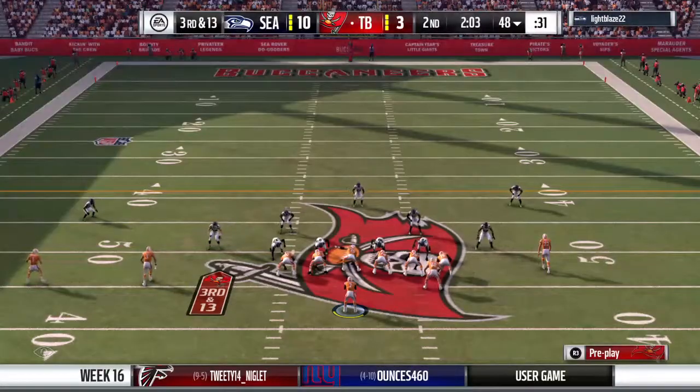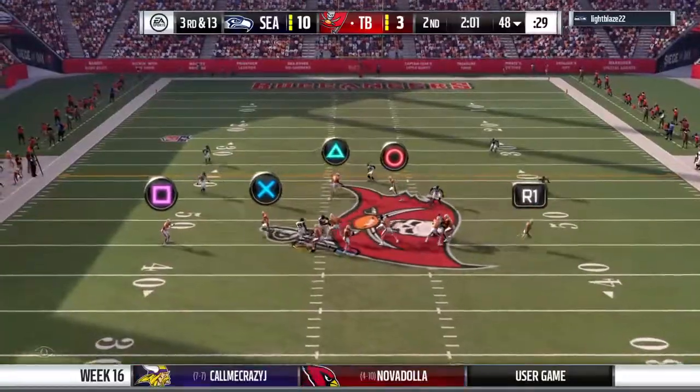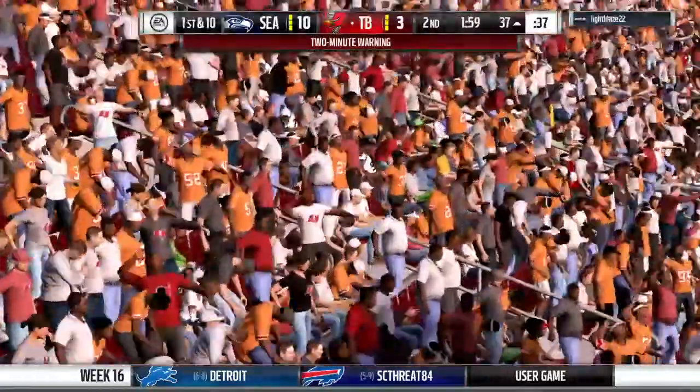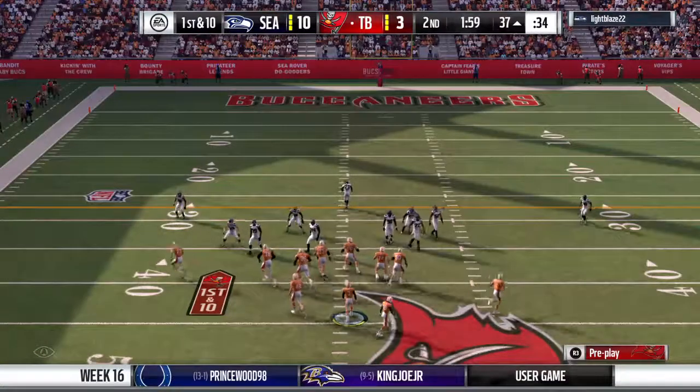Yeah, they want to get themselves in position to score in this last shot before the clock hits. Now on 3rd and long, they'll look to throw. And he's got Bennett. 1:59 to go in the first half. We'll come back to Tampa after this timeout.